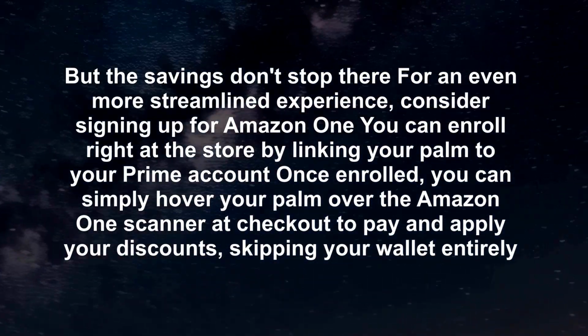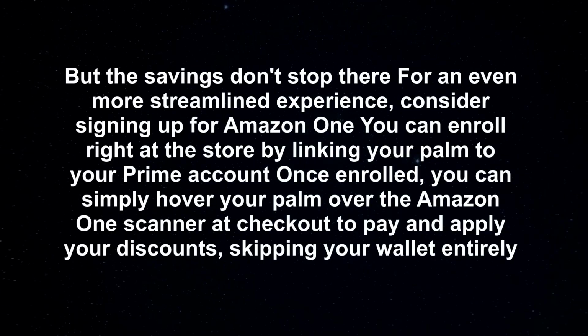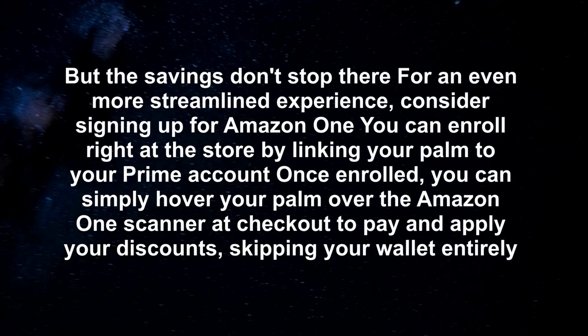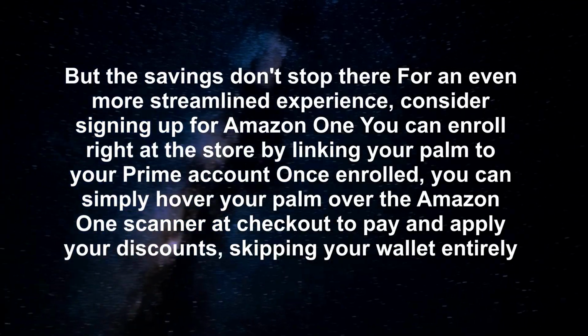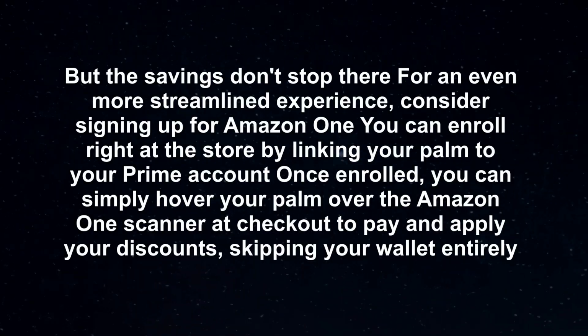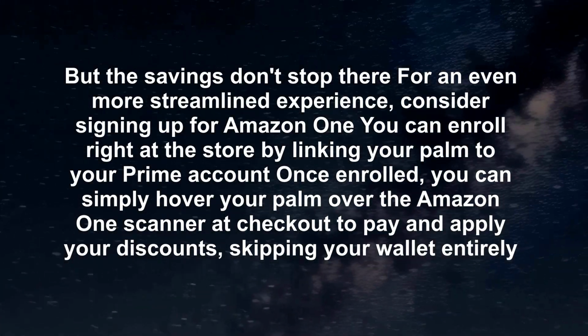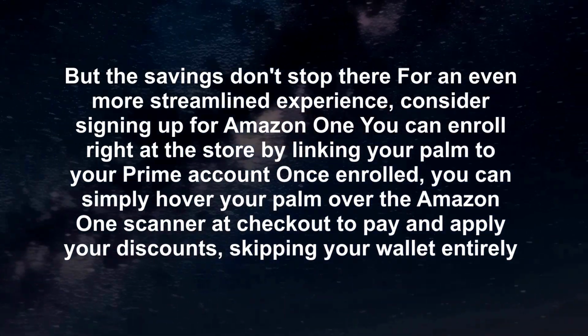For an even more streamlined experience, consider signing up for Amazon One. You can enroll right at the store by linking your palm to your Prime account. Once enrolled, you can simply hover your palm over the Amazon One scanner at checkout to pay and apply your discounts, skipping your wallet entirely.